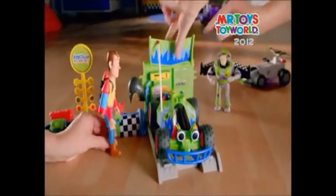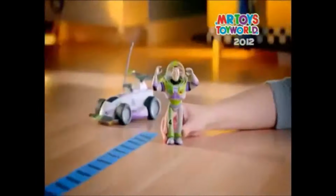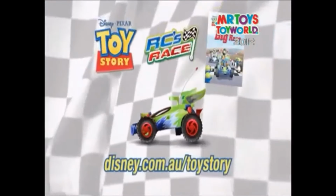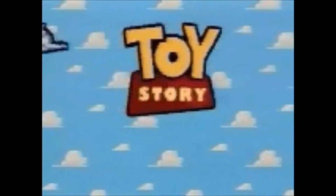The friends gear up to beat Zurg with mix and match parts. Take my Space Ranger wings. And my rocket. All gassed up. Go, RC! Zurg's put up a wall, but Buzz clears the way. Woody and RC win! RC's race, vehicles, playset, and figures with mix and match parts each sold separately. To see more cool toys and adventures, visit disney.com.au/toystory. To infinity and beyond!